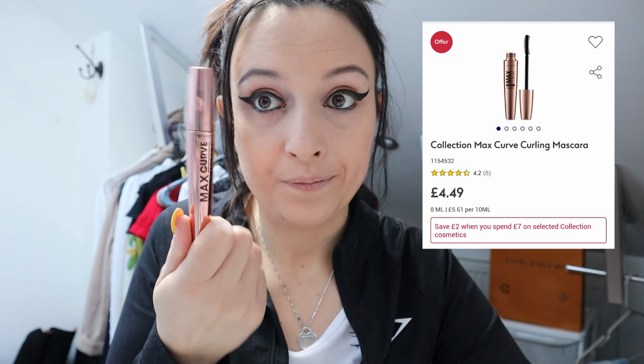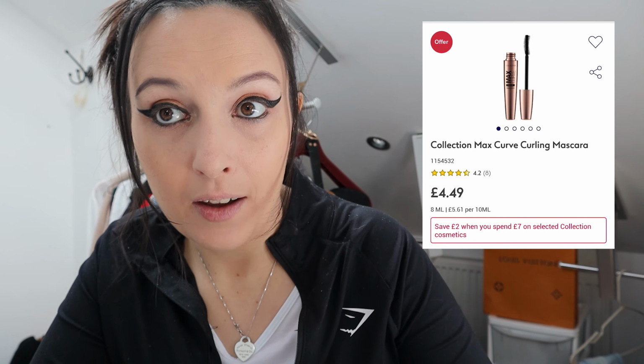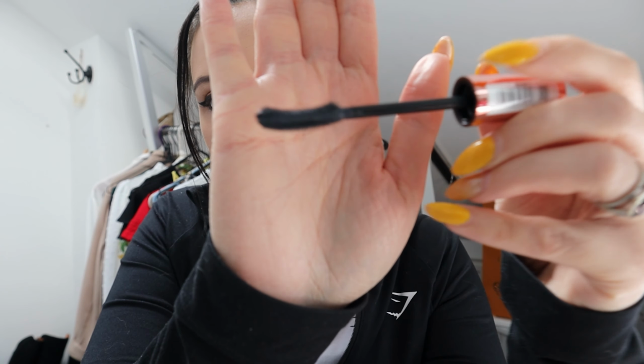So we've got 2 products left. The first one is our mascara. There were so many different types of mascara to choose from, and they're all roughly around the same price. So this one was £4.49. So this is the Max Curve Curling Mascara. It's curved flexi brush, separates lifts and curls. And this is in black one as well. So a fairly standard curved wand, quite thick actually.